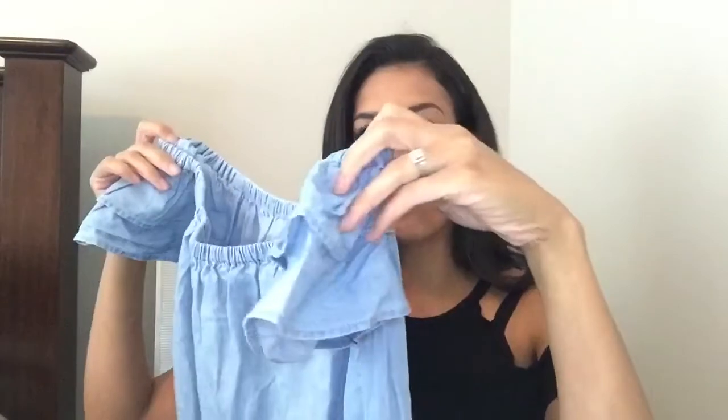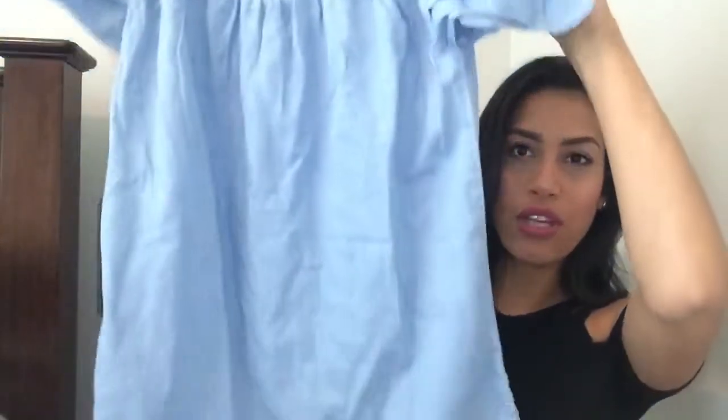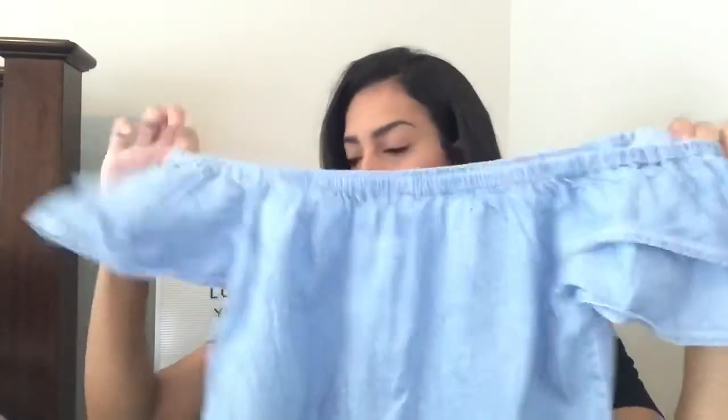It has these little ruffles on the sleeves like that, and then it just goes off the shoulder like that. It's a really good length as well. So I just picked this up because I thought it was a really cute shirt to go with maybe some white shorts or white jeans.